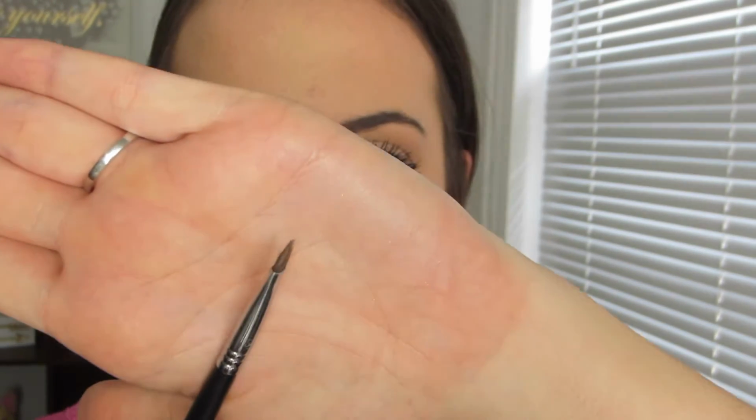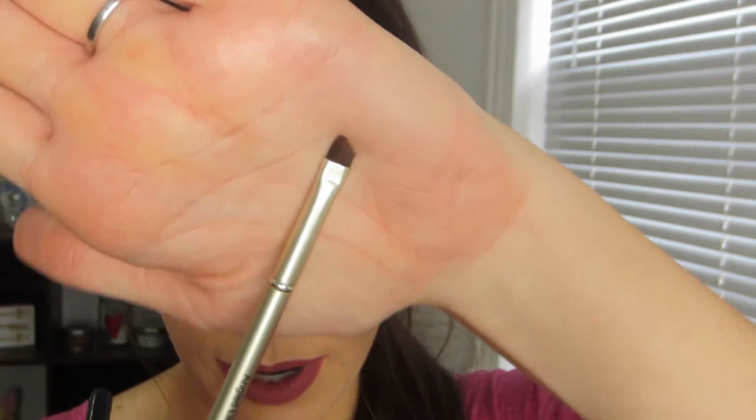I'm using the Sigma Small Angle E65 brush. It just looks like this. I like this brush a lot because it really keeps its shape no matter how much product you put on it, because some angled brushes, like this one right here, if you just push it, it just goes this way or this way, and then when you're trying to bear down on your brow, it could go a little wonky, and I don't like that. So I really like this Sigma one for this, but you can use anything from the drugstore or anything that you like.